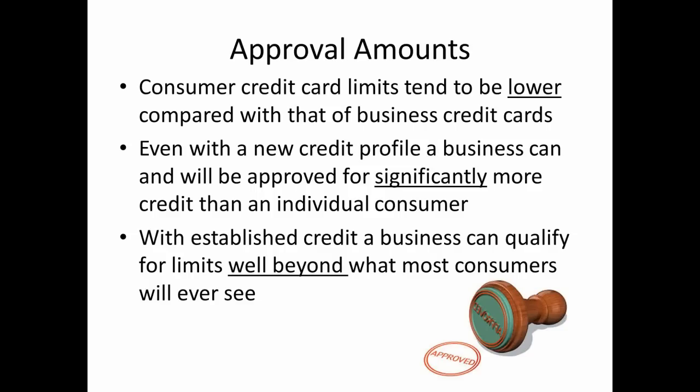$5,000, $10,000, $50,000, $100,000 plus limit cards are not rare in our world. We see them all the time in the business credit world, but in the consumer world, how often do you ever really see them? Some people on the call have maybe never seen limits that high. If you've got a lot of clients and you see a lot of credit reports, how often do you ever see limits even above 5,000?